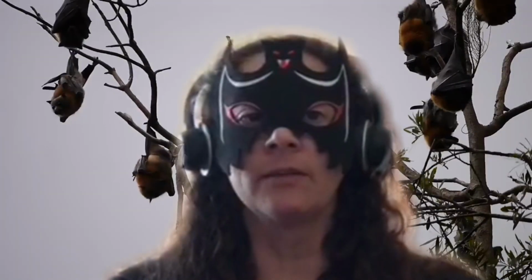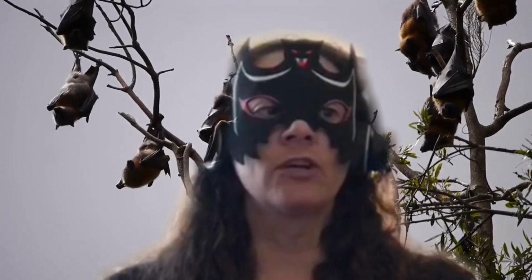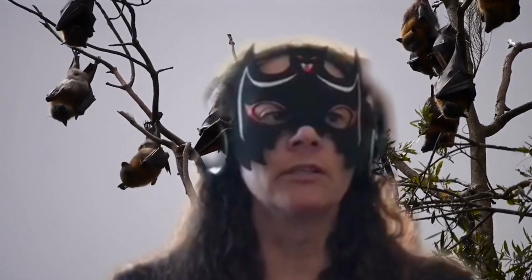It's having a negative impact on ecosystems all around the world. So by monitoring bat populations, we can track the health of our environment and take steps to protect these important species. Here are some examples of how bats are used as indicator species. So first, climate change, right? I kind of touched on it a little bit.